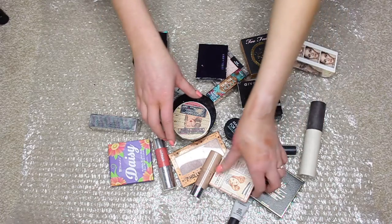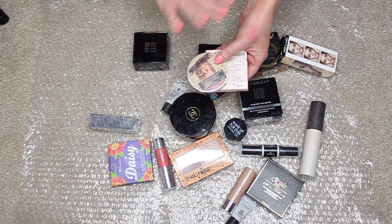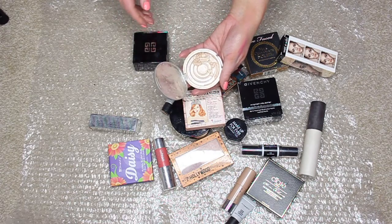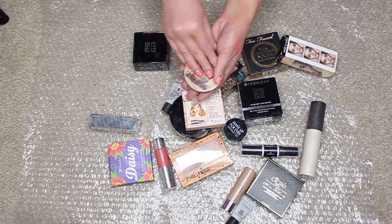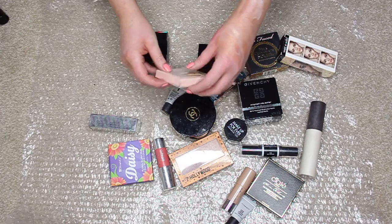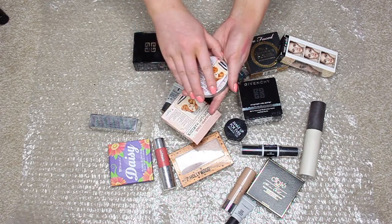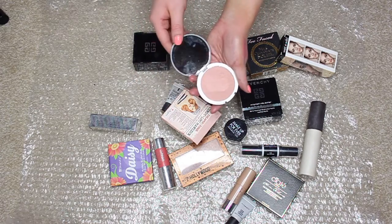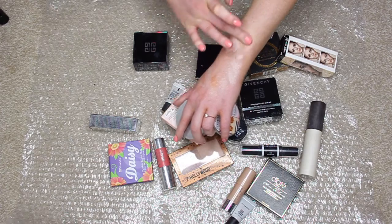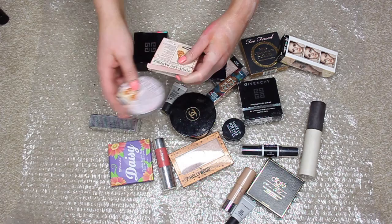Then I have two of these highlighters from theBalm. I love theBalm's highlighters. These are some of the best that I've ever tried. So I have the Mary-Lou Manizer, which I use all the time, and as you can see, it is broken up, but I am constantly using it, so I will be purchasing another one of these. And I also have the Cindy-Lou Manizer. This is again really beautiful. This is sort of like a pinky shade. I did use this as a blush topper, also as a blush, and that is just absolutely stunning. So I'm going to show you what it looks like. So this is what that looks like. It's just so beautiful, and I highly recommend every single blush from theBalm.